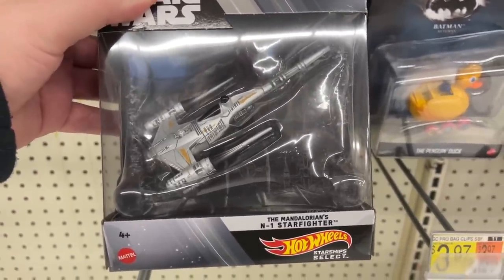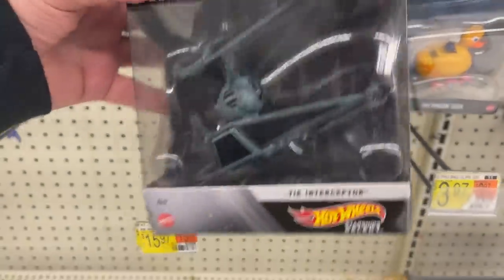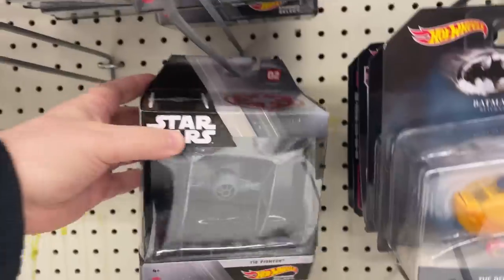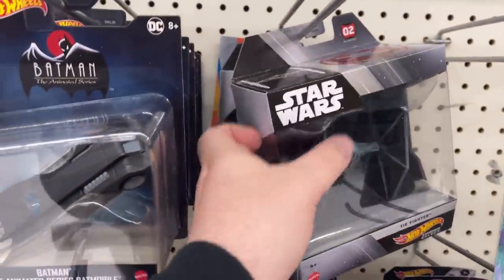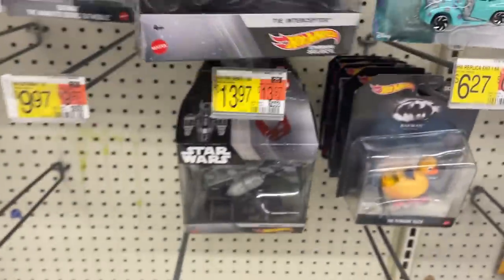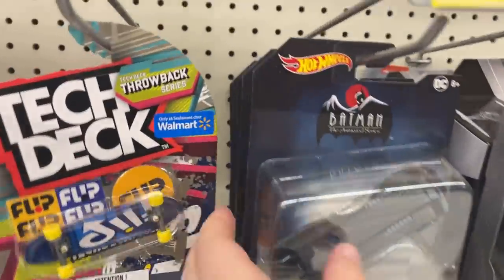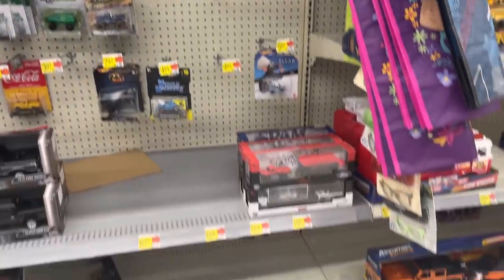There's the N1 fighter, little Book of Boba Fett. Little Mandalorian. There's a TIE Interceptor. TIE Fighter. Razor Crest. There's another TIE Fighter. Yeah, so those are pretty cool. Some strong die cast, right? Little Batman Returns there. Little animated series. Yeah, different Batman vehicles. Not too much in this little section.